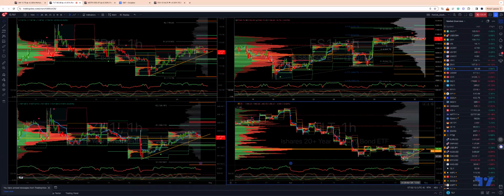Similar idea in TLT. If we can hold this 88.60s as support, I'm looking for an extension through the 89.50s. Next stop, we'll be back up taking a look at the 90 to 91 area. Similarly, though, if we lose support here, then we look for a deeper pullback into the 87.80s. Once again, watch for bullish reversal patterns here to engage on the long side, looking for those upside targets.